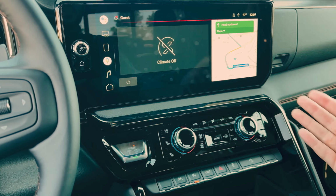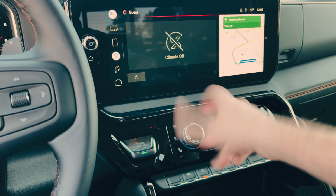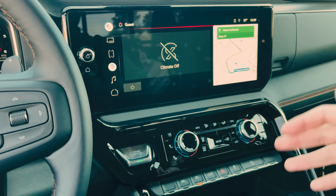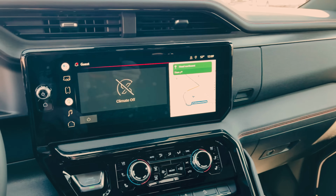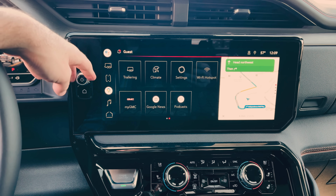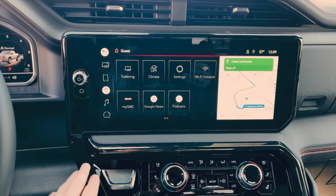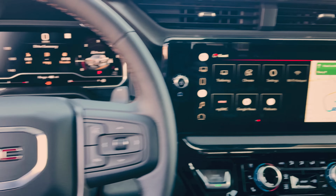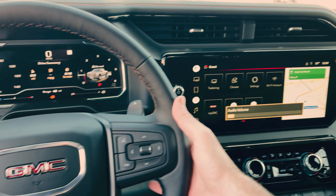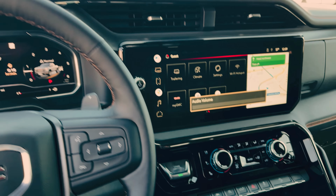I don't know about anyone else, a touchscreen's great, but I like to just be able to spin a knob and change how hot or cool it is inside my truck. It's one of those things I'm glad they kept around. The power button and volume knob is here, as opposed to down here on, say, the elevation. And you do have your volume controls on the back side of the steering wheel as well. You can see I'm tapping those now and bringing the volume up or down.